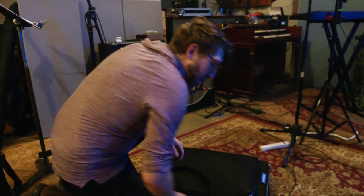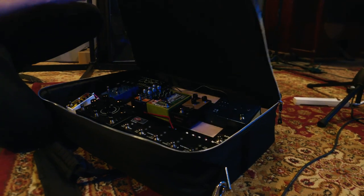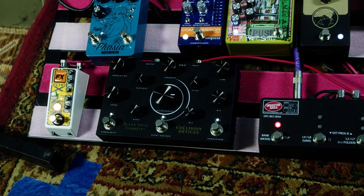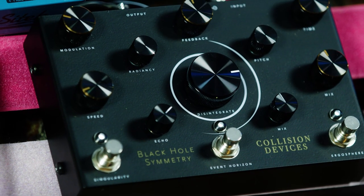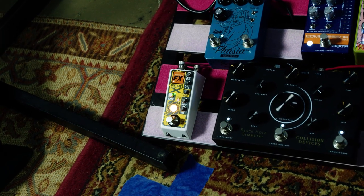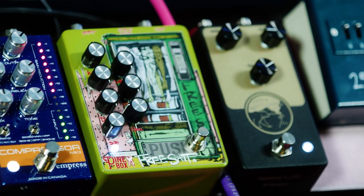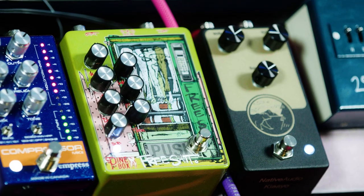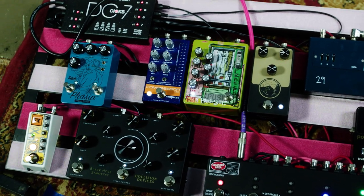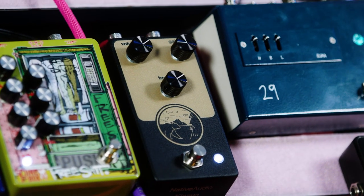But I have my board that I've built for this week, and I've got the Black Hole Symmetry doing a lot of the spacey heavy stuff. It's really the only reverb that I have on the board. And this Echo X from Ranger Effects is gated delay, so flipping cool. The Free Shit from Pine Box, it's an octave fuzz. It's down and up and analog. It's so cool. I got the Native Audio Kiyo overdrive, just really tasteful sounding drive.